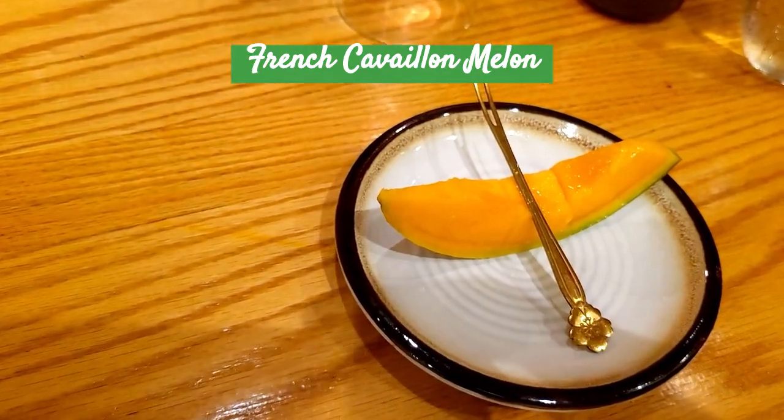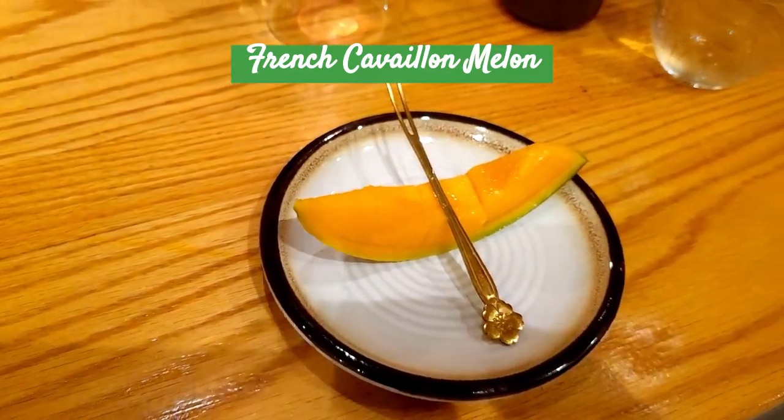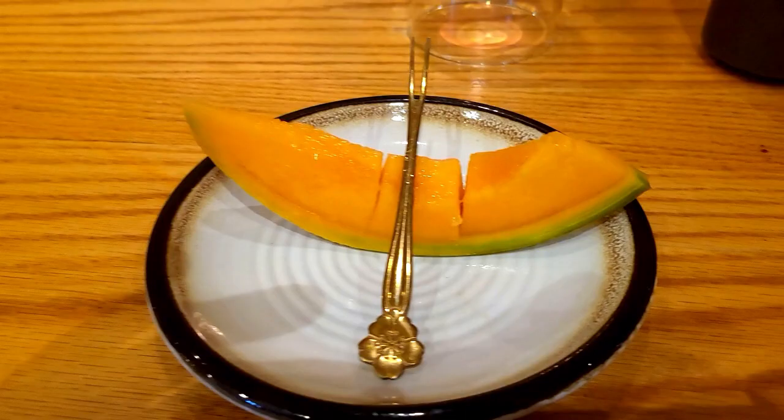Final bite for the evening. These are Pavilion melons from France. This was just a simple melon, but it was a really expensive, I think, and good one. It was really light, and it was a really good last bite of the meal.